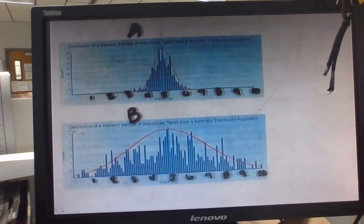Just so that I can talk about that and I have actual numbers to talk about. It looks like graph A and graph B don't have the same amount of data collected. It looks like in graph B they've collected a whole lot more data. Is that an accurate statement, that I have more data collected in graph B? Sure. What else is giving me a clue that there's not necessarily more data collected on B than on A?